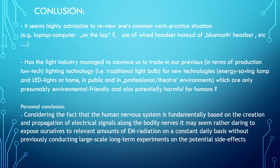Has the industry managed to convince us to trade in our previous, in terms of production, low-tech lighting technology, meaning the traditional light bulb, for new technologies, meaning the energy-saving lamp and LED lights at home, in public and in professional theater environments, which are only presumably environmental friendly and also potentially harmful for humans? My clear answer is yes. The light industry has apparently done a terrific job in convincing us to switch to these new technologies. But I think we have seriously hampered the quality side of things going that way.